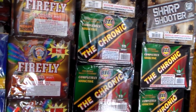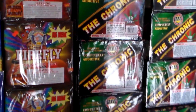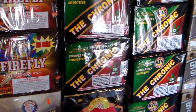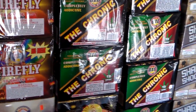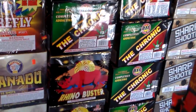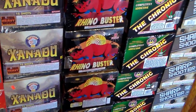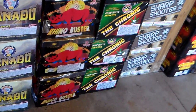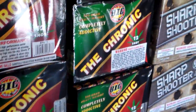Now we're getting into the stuff that we buy from Big Fireworks. And the Chronic, along with Sharpshooter, are probably their best 500-gram cakes, in my opinion. 12-shot cakes, really nice breaks. They're pretty, they're loud. You just can't do without them in the show, and I've got 3 cases of those. Rhino Buster, this is another cake that we've never tried before, but the video shows it as a nice big yellow bushy break, so kind of looking forward to seeing what that guy looks like. Then again, we've got the other 2 cases of the Chronic.